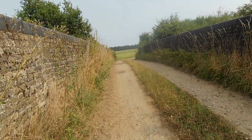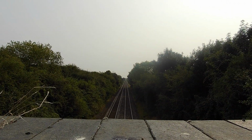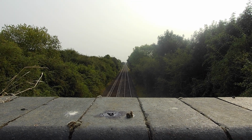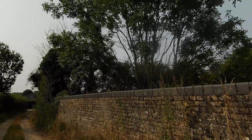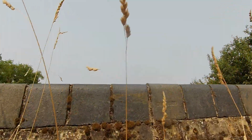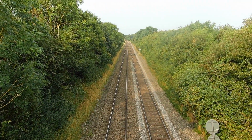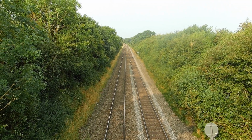Take more. Right, can we get a little shot? Oh, we can. Right. Towards Norwich. Very straight. And East Harling station is that way, back as well. And that way towards Thetford and Cambridge, I think, eventually.